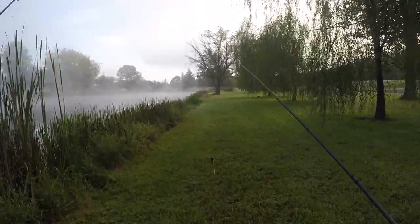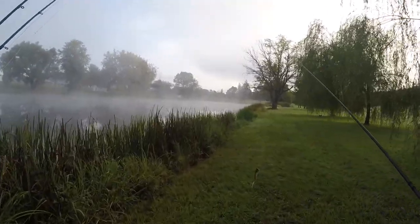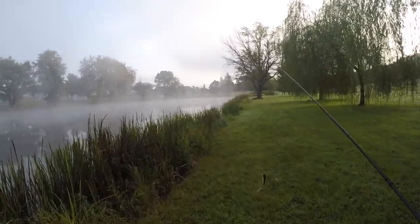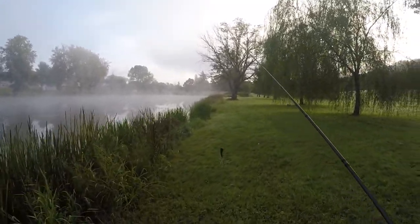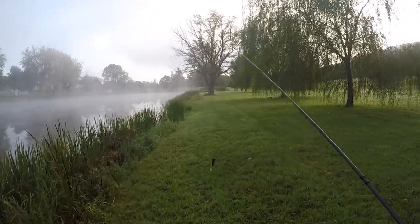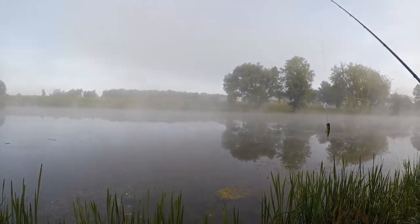Man, this looks a little juicy over here. I don't know how deep this is here. Let's get down here where I can cast a little bit better. Got all these willow trees behind me. See if we can find a bass.